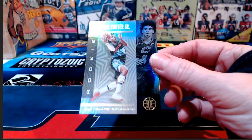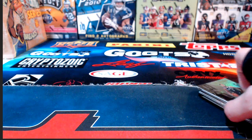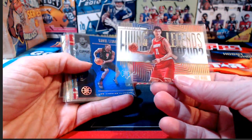And a rookie Kevin Porter Jr. for the Cleveland Cavaliers. So there you go. I guess that's what Illusions looks like. We saw our hit very early in the process tonight, but we'll take a look at our numbered cards, our acetates, and our hit again.